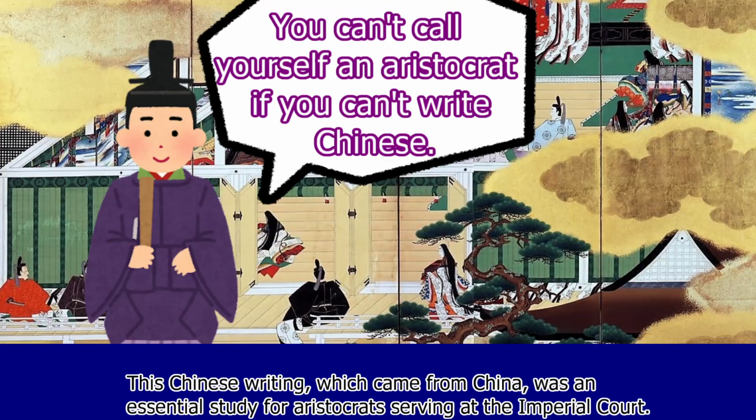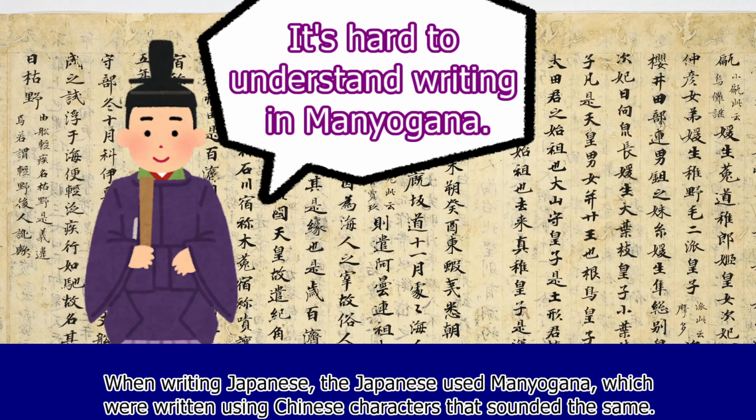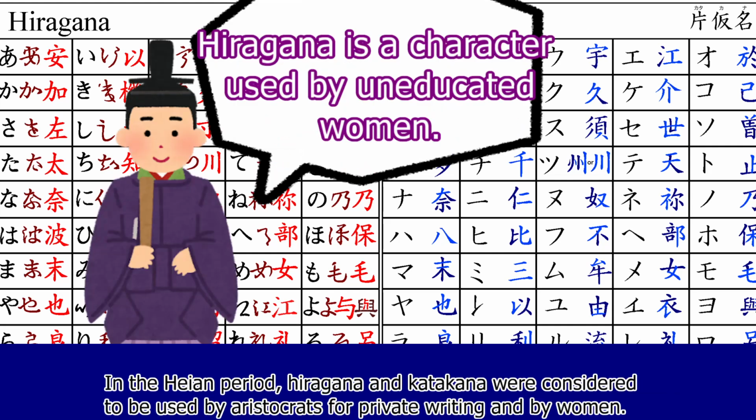This Chinese writing, which came from China, was an essential study for aristocrats serving at the imperial court. During the Heian period, nobles wrote everything from official documents to diaries and poems in Chinese. When writing Japanese, the Japanese used manyogana, which were written using Chinese characters that sounded the same. Hiragana and katakana are simplified versions of the manyogana. In the Heian period, hiragana and katakana were considered to be used by aristocrats for private writing and by women.